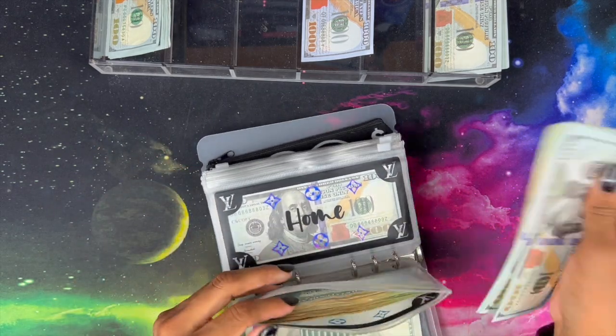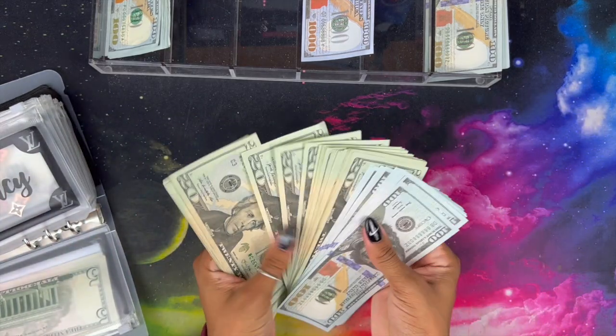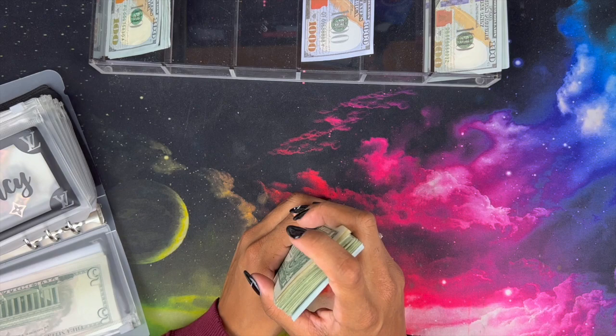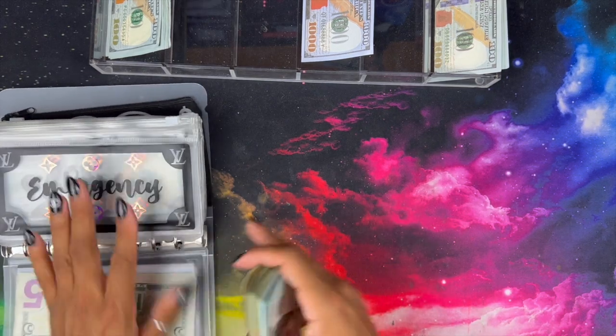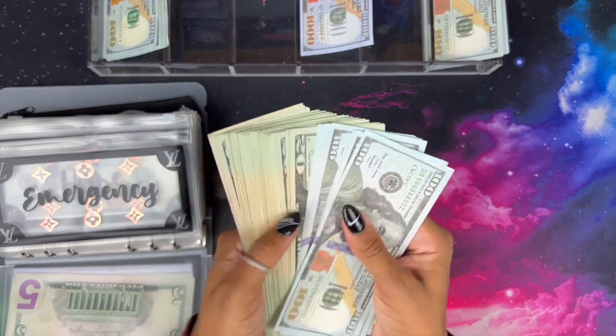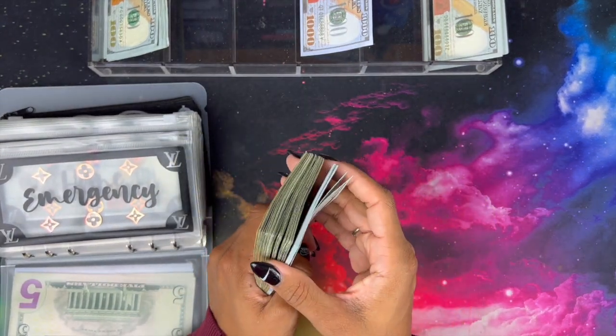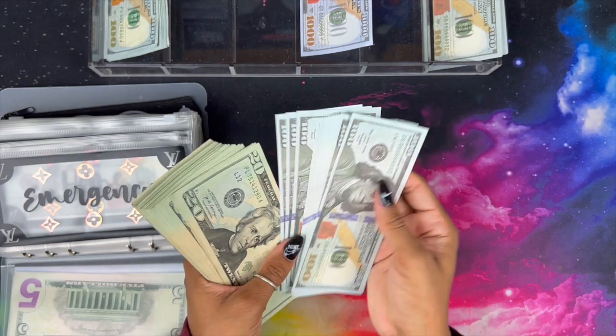Moving on. Let's see what we got here. Looks like we have a lot coming out, which is what I like to see. Okay, so I'm gonna put this here. Let's straighten this out a little bit. Okay. So I don't like to count with having a bunch in my hand at one time. It doesn't feel comfortable. So we will start with the real money.